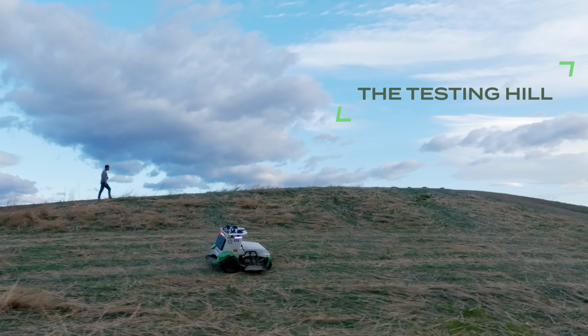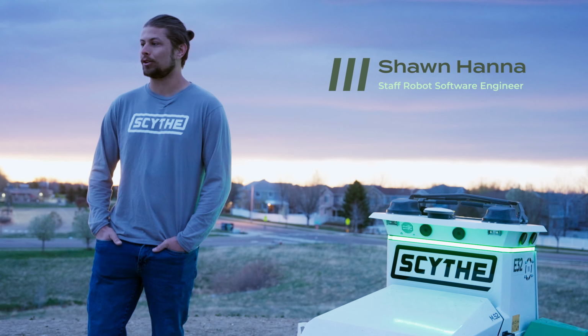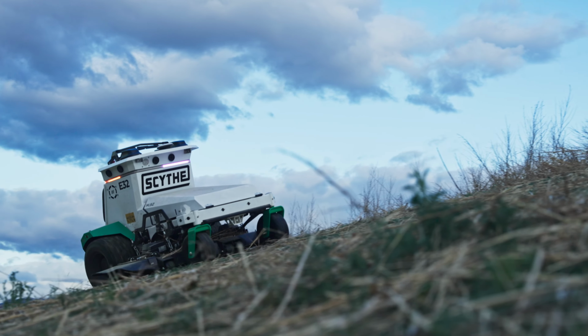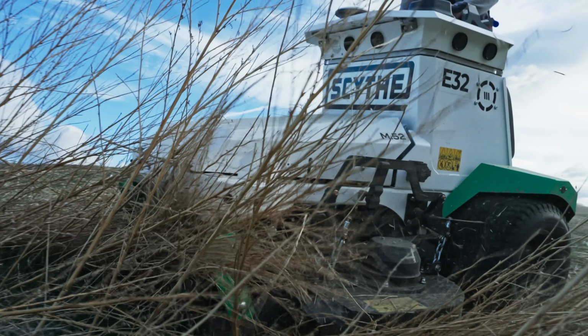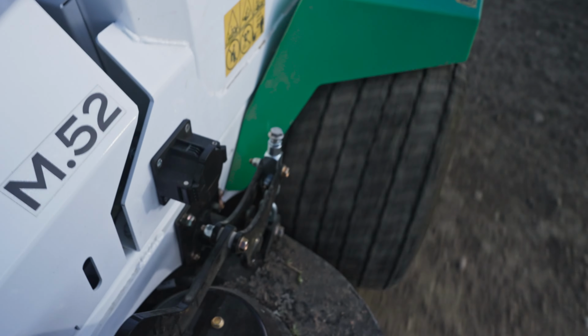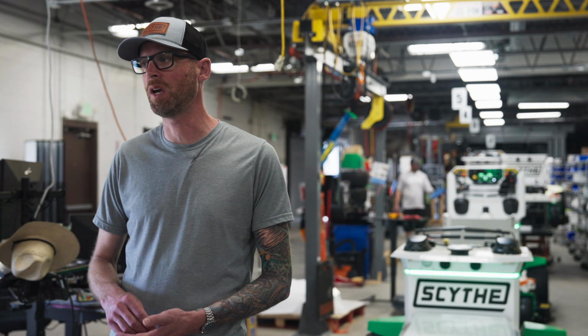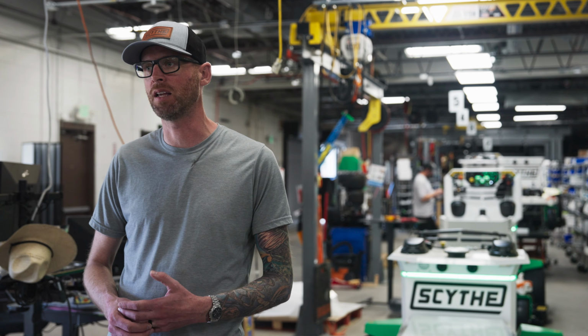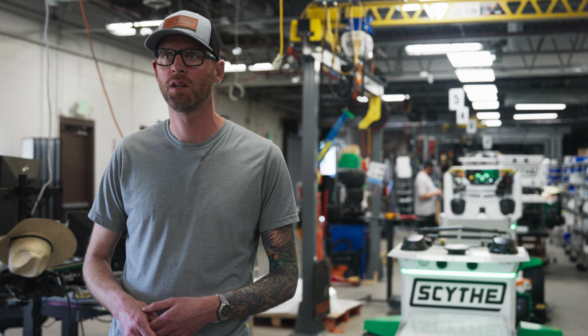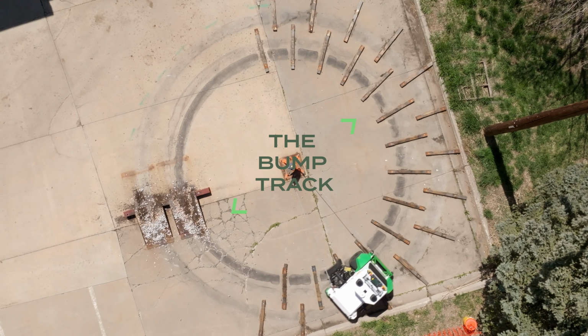Welcome to the testing hill. What we're doing here is testing the kind of slopes that the landscape crews will handle in the real world. So we need to tackle steep slopes, various terrains, and make sure the autonomy and the manual operation can work as intended. We do durability testing to make sure that the robot can stand up to real-world conditions from our commercial customers. So this is the bump track.